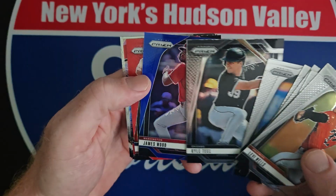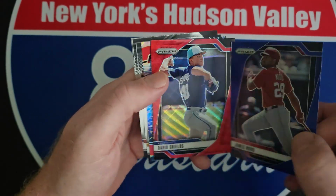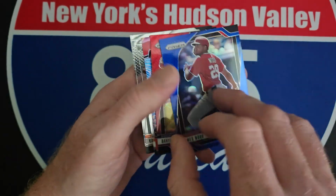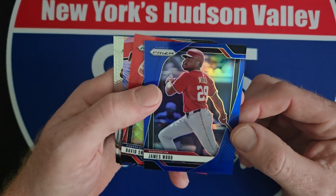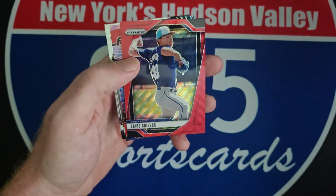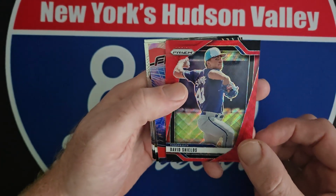Here comes James Wood on the blue. Looks like a true blue. Numbered to 199, the James Wood. So it's non-licensed, but you see he's got his back turned, so it doesn't look too bad. James Wood's a big name. Had a good first half, not such a good second half, but the 199.